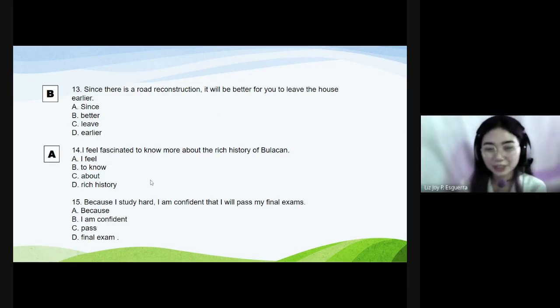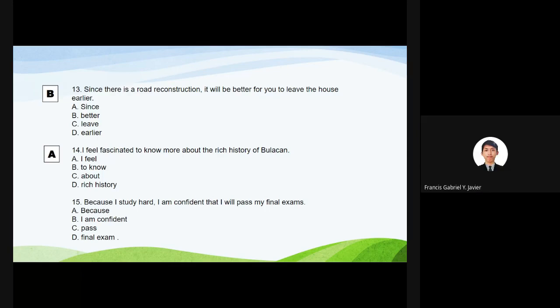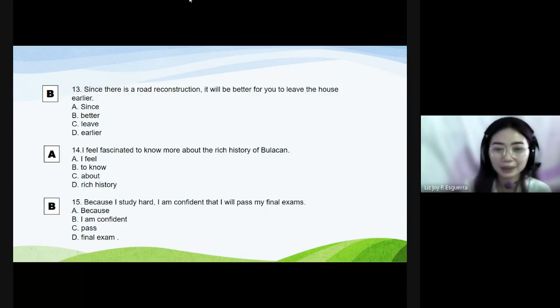Very good, I feel. And for the last item, because I study hard, I am confident that I will pass my final exams. A, because. B, I am confident. C, pass the final exam. Yes, Gabrielle? Ma'am, the answer is letter B. I am confident. Very good. I am confident. It seems that you really understand our lesson.